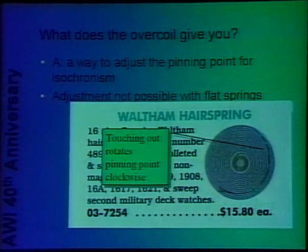I would think so. Yeah, because once you get beyond the elastic limits. Yeah. So what does it by hardening it, right? Do the nuts want to crack? Yeah, but what I'm asking though is doesn't it really take away some of the advantages of things like overcoils when you've stressed out the spring by sharp ends?